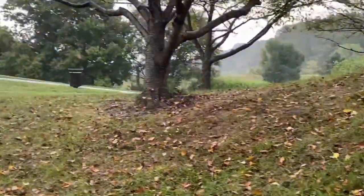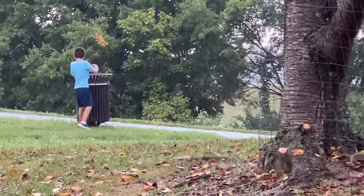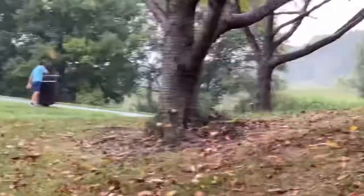I'm not going to go through his peach that he was eating on in the trash can. He's getting wet. He's going to come back in.